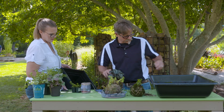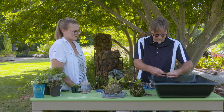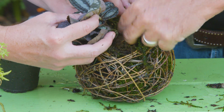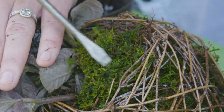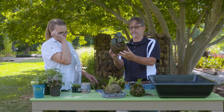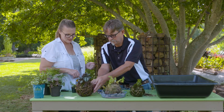Now we're going to take some of the sheet moss, and we're going to have to tear this and kind of stuff it in there. Okay. Yeah, we'll try this. This doesn't need to be real tight, but it needs to be snug. Okay. I think it's good there. What do you think? I think that's pretty sharp. There you go. So that's maybe easier than having to twist the twine around. It's kind of a pre-made container.